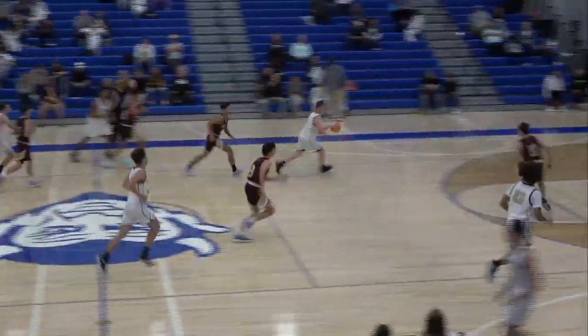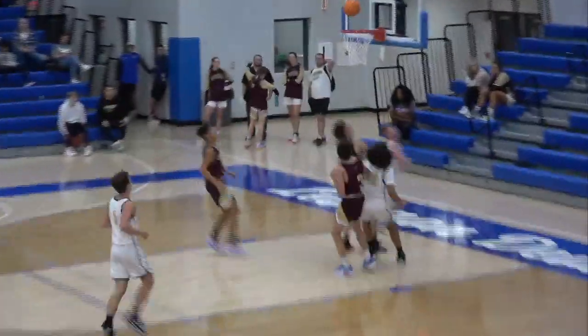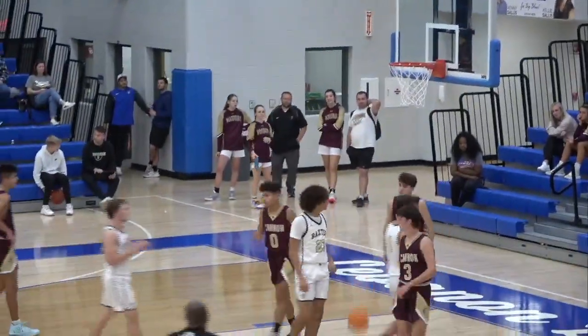Inbound. Harris has got it. Clears it to Nash. A.J. 2-on-1. Chaffin on the wing. A.J. knocks it down and a free throw.